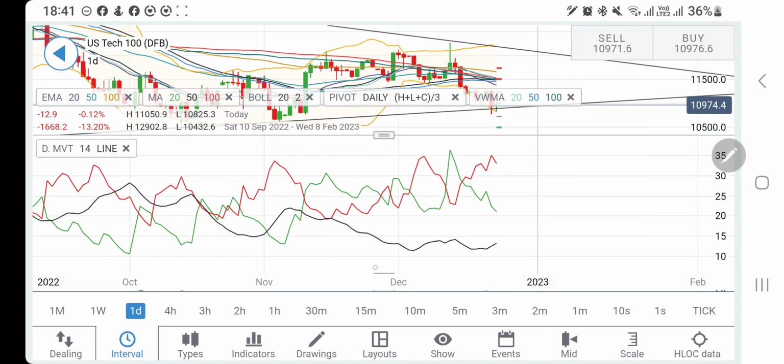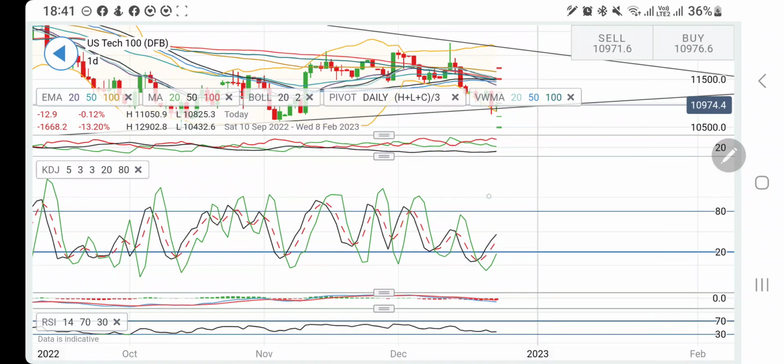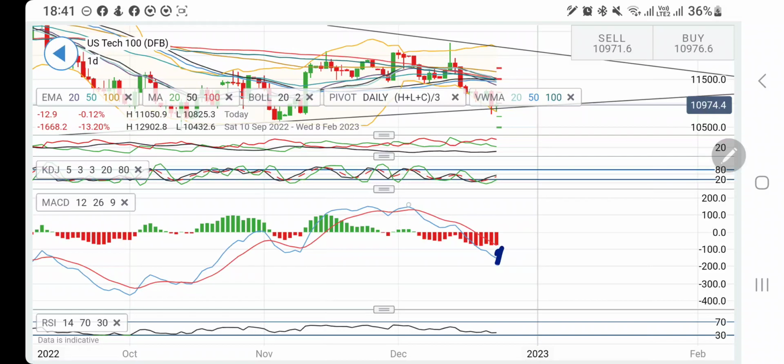Look at the directional movement, this is bearish. The stochastic was oversold and now trying to rise a little. The MACD is definitely bearish. It has crossed over here. It is trading with a divergence.